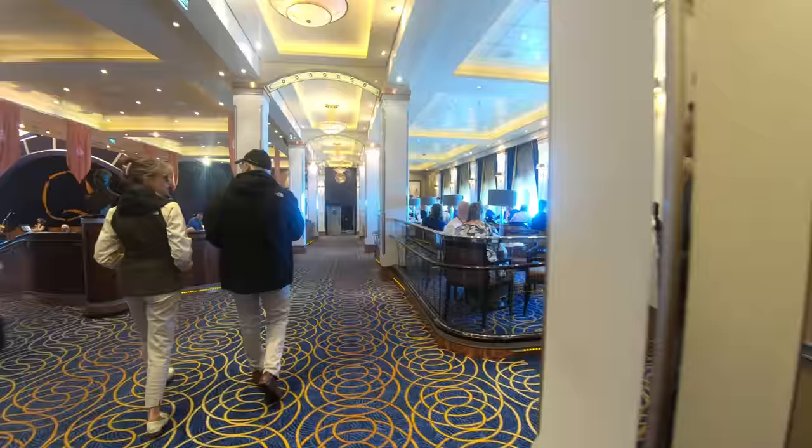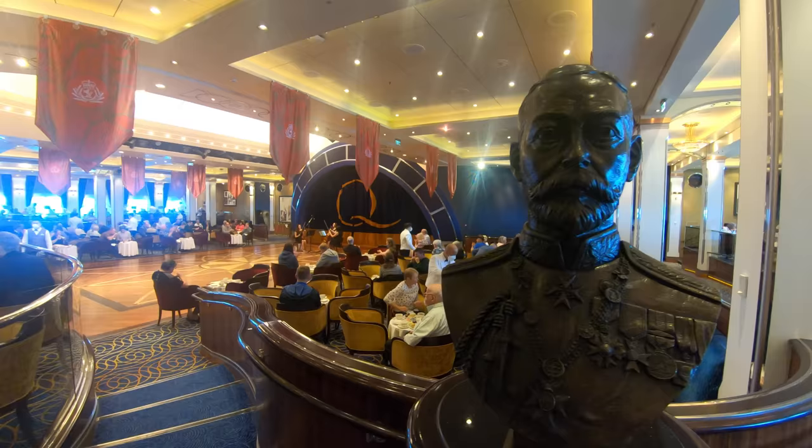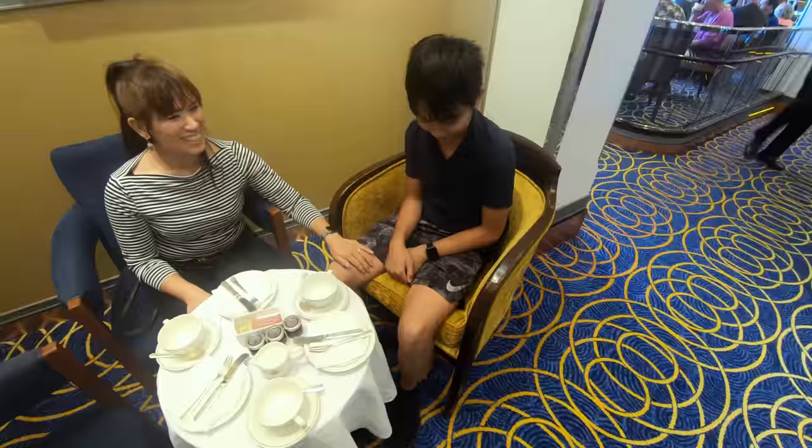Speaking of afternoon tea, tip number 2 is to show up early at the daily complimentary one at the Queen's Lounge. It usually starts at 3:30 p.m., but if you want the best seats close to the live music, it might be a good idea to show up an hour early. If you show up 10 minutes before like we did one time, you might be relegated to an impromptu table set up in the corner of the room.